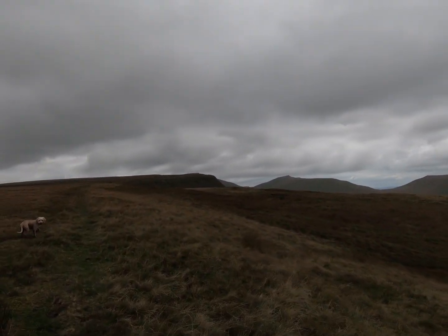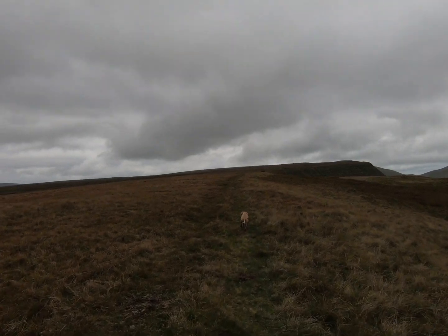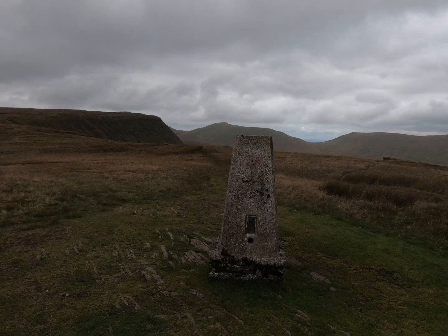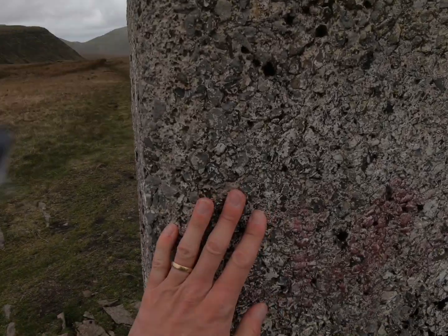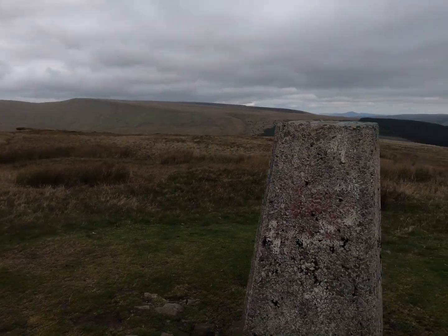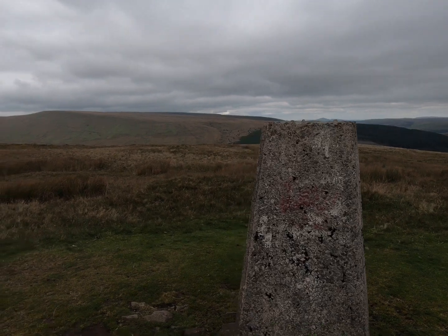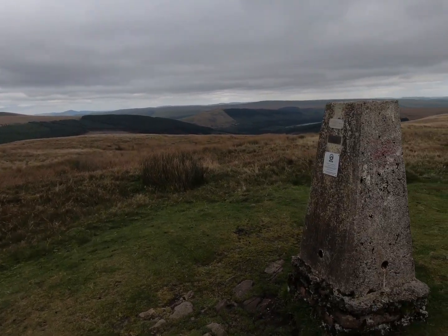Cribin, and I can see the Trig at last. Almost there now. At the Trig. Done this one before years ago. Twyn Mwyalchod. It's the hardest one to pronounce out of all of them.